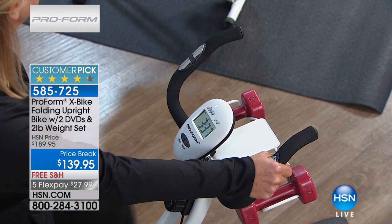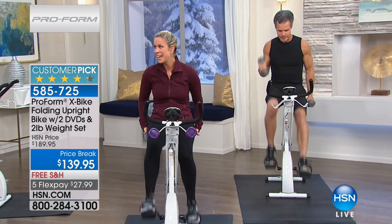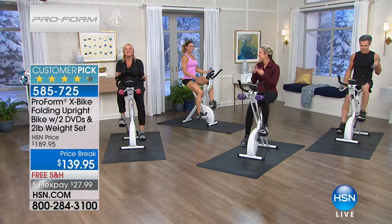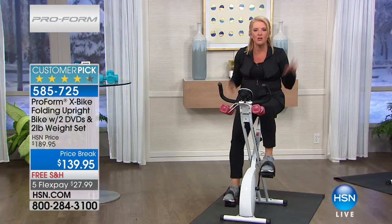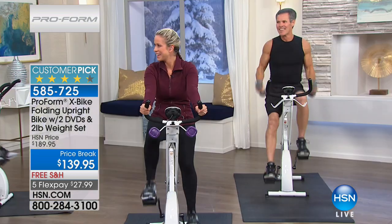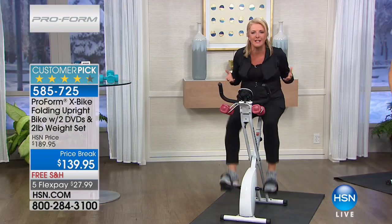Okay, this is one of my favorite parts of the bike, and I know it seems a little bit silly, but it's the seat. Have you ever been to a cycle class and sat on those little tiny seats? Wait, this is how bad they are? I have friends who buy specific pants to wear to the cycle class so it doesn't ruin their seat. Does that make sense? Yes. Isn't that crazy? Why should a seat be that uncomfortable? How do you last a cycle class on a seat that uncomfortable?